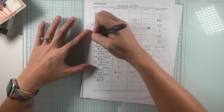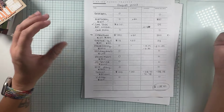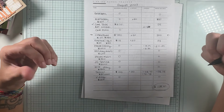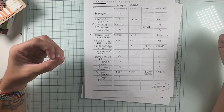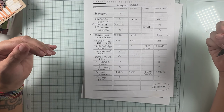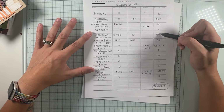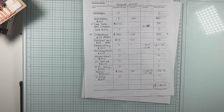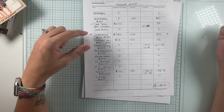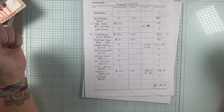sinking fund to me is Christmas. Okay, guys. So whatever we had in there, I was making our Christmas fund whole. So we put $100 away a month for Christmas. And at this point, it is August, so we need to have $800 to be on track for that. And I'm really hoping to get this to $1,500 with my new job. We'll see how that comes.